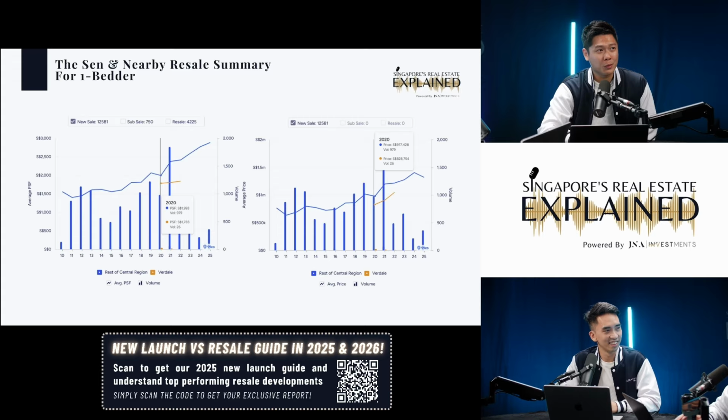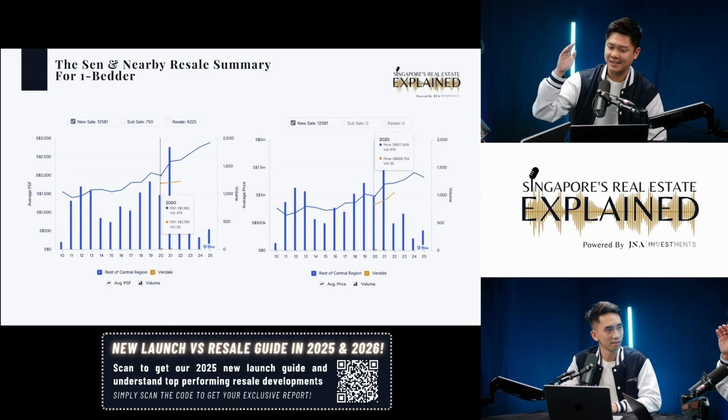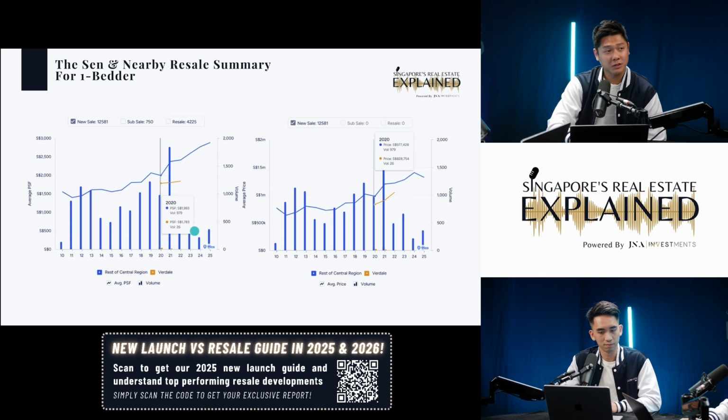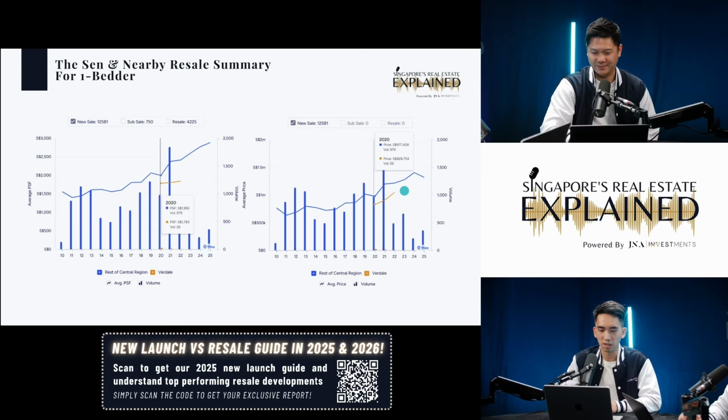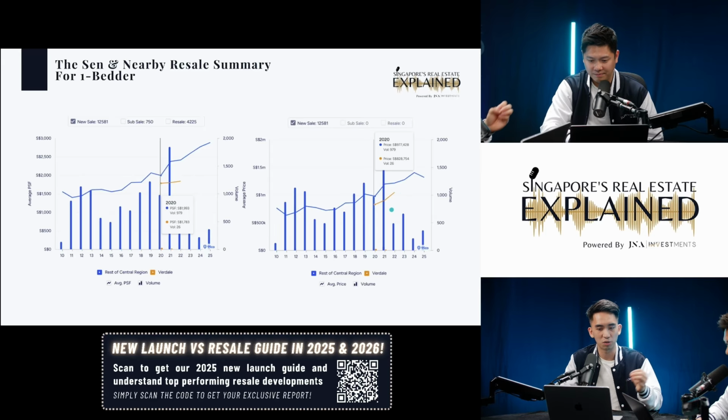So we also want to look at the performance for the Verdale one bidder. For them, there is actually a difference in terms of per square feet and pricing. What we can notice here is that they are launching at something slightly lower than the market average. So in terms of quantum, there's actually a pickup to try to catch up to the market average. Yes, you can see the quantum back then was 800 plus K for Verdale when launched in 2020. Meanwhile, the market average for new launch one bidder new sale was going at 977K.